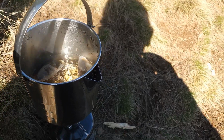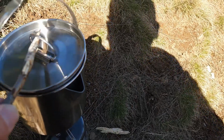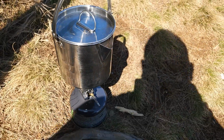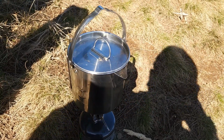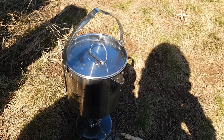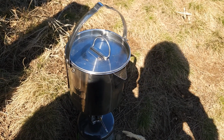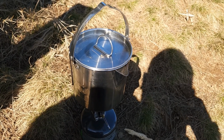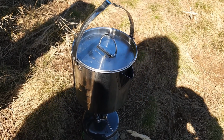Let that boil. And this is the way that we used to do the tea back when I was going in the woods with my father. We'd always boil the tea bags in the kettle, and that way you get a much better cup of tea. That's what we call the cup of tea in the woods, and that's the best place to have tea. We'll let those boil for a few minutes, and then we're going to pour up a cup.